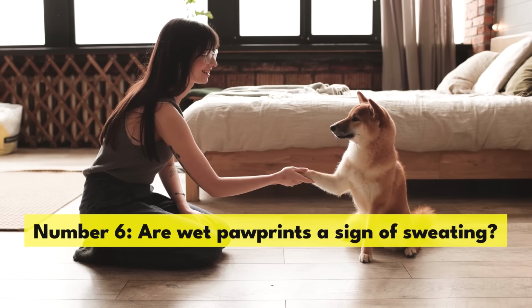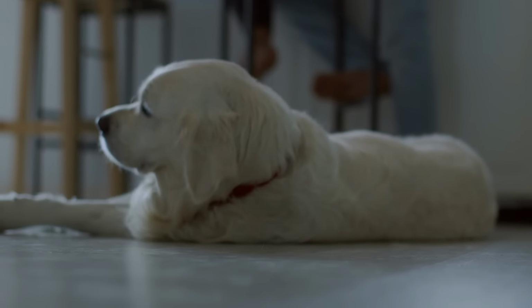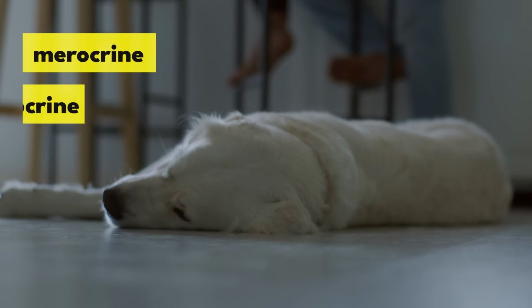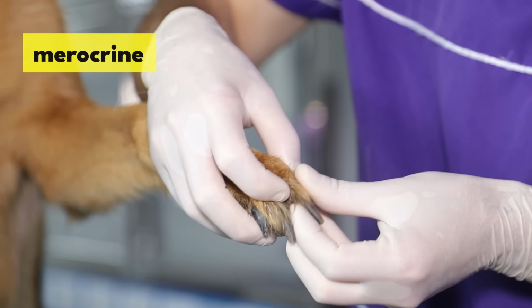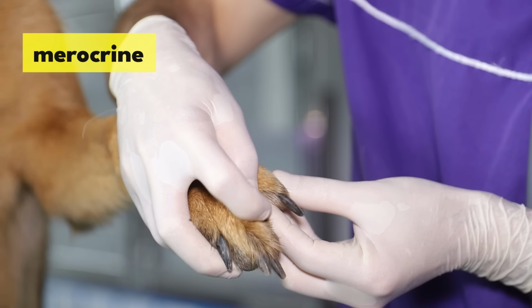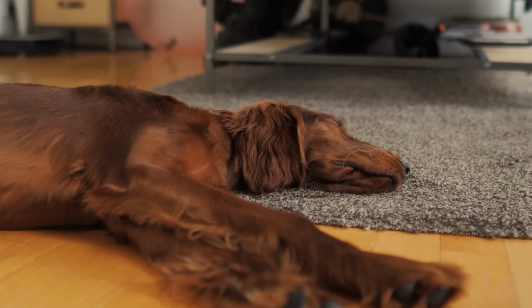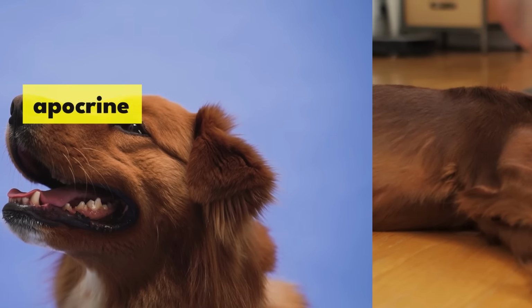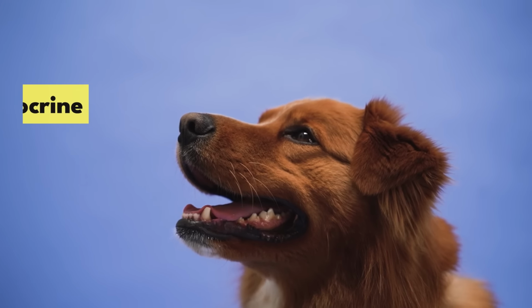Number 6. Are wet paw prints a sign of sweating? Dogs have two types of sweat glands, merocrine and apocrine. The merocrine glands are found in their paw pads and work somewhat like our sweat glands, helping to cool dogs down by sweating through their paws. But that's not the only trick they have. The apocrine glands are all over their body and produce a different kind of sweat that's not really for cooling off. Instead, this sweat is packed with scent pheromones that are super important for dogs to communicate and recognize each other.